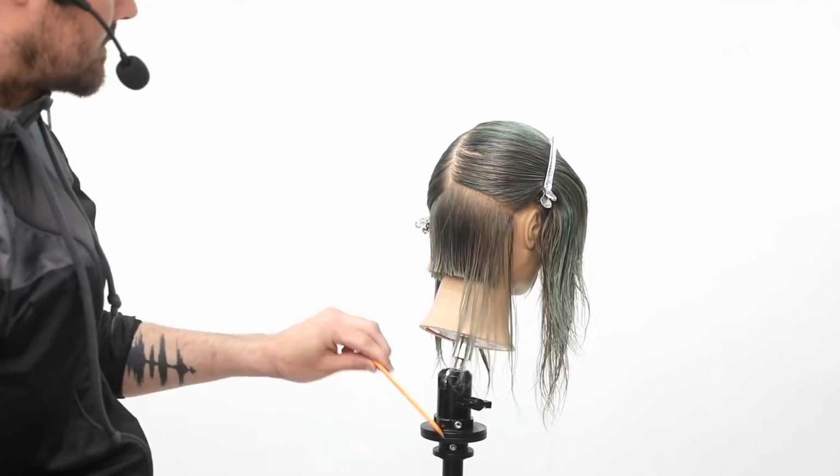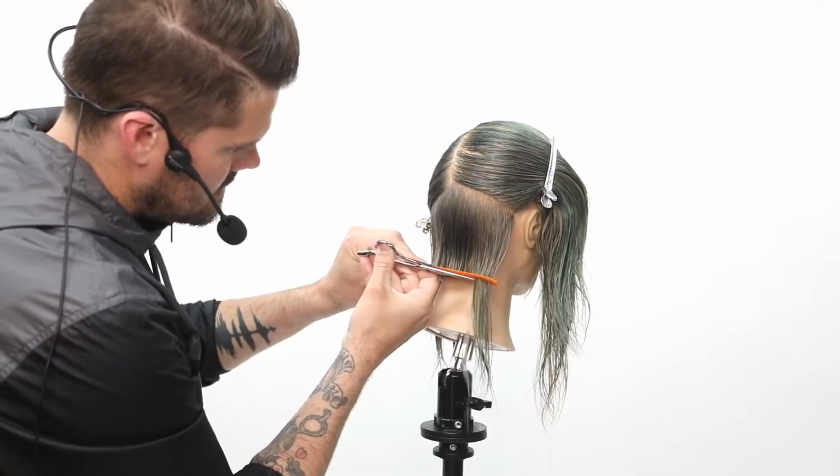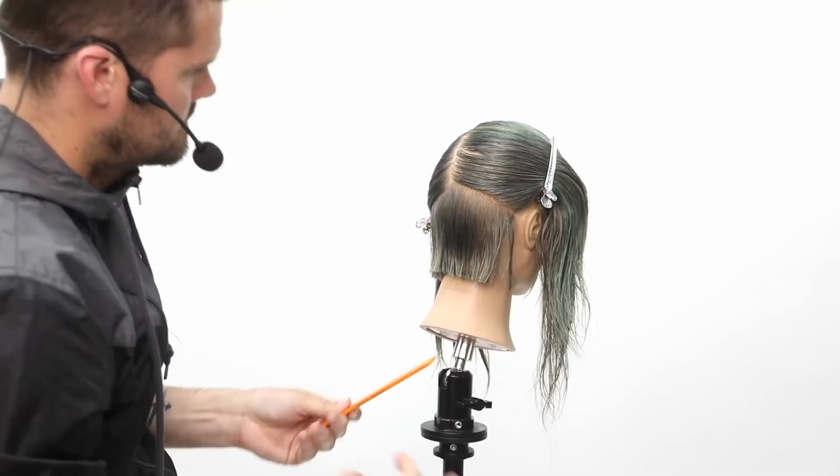All right, last bit. Slide that comb underneath. And again, just using that tip of the scissor.